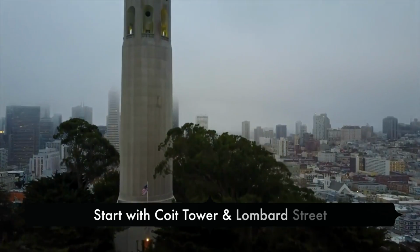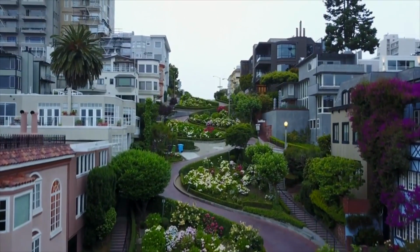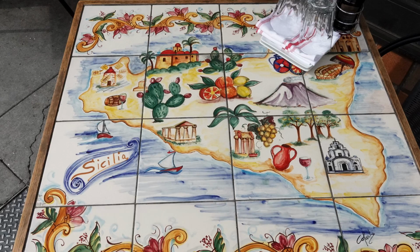As to what to photograph in North Beach, of course, you're going to start with your Coit Tower and Lombard Street. They can't be missed. After that, all Italy, all the way. Enjoy the Italian neighborhood, Italian flags, Italian cafes, Italian restaurants, Italian stuff. Just the local color, the street photography, the people photography. You can't go wrong. You'll feel like you are in a piece of Italy without visiting Italy.